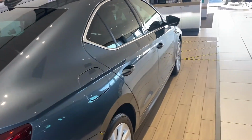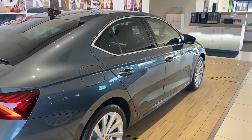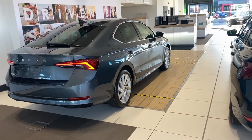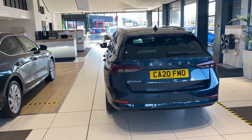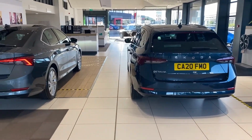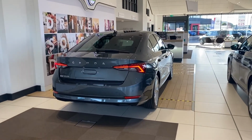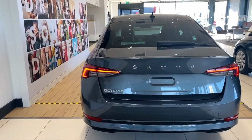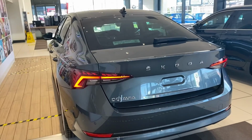As I said, we are working on an appointment only basis, and we're looking forward to seeing all of our customers in the showroom. These cars are now available to test drive, and we have had our first customer order delivered today. So don't miss out, you can come and get these cars whilst the offer is as good as it is.